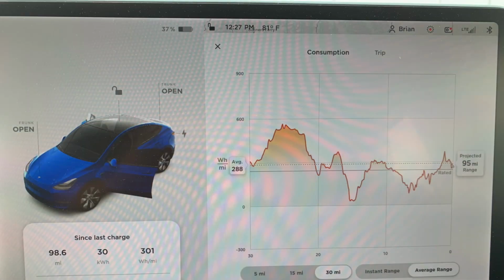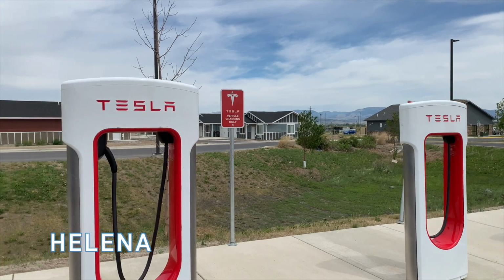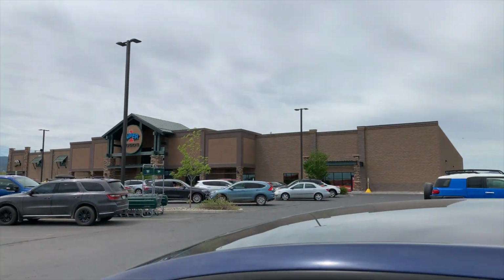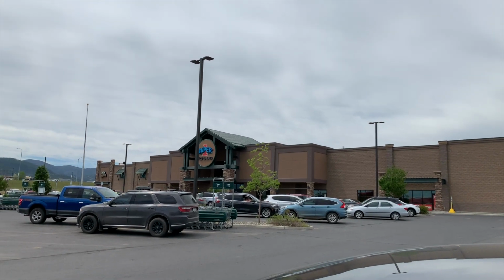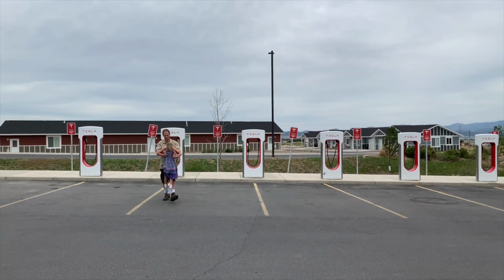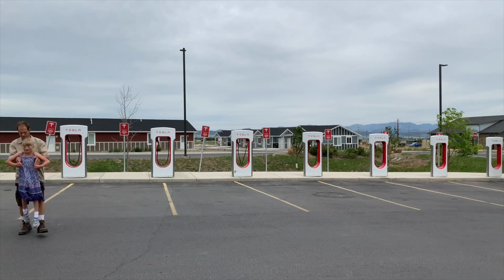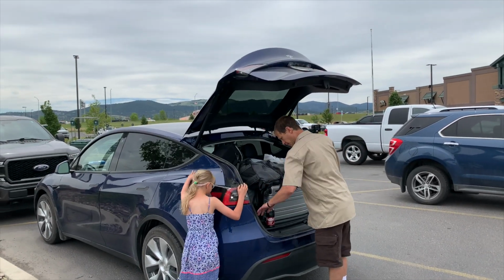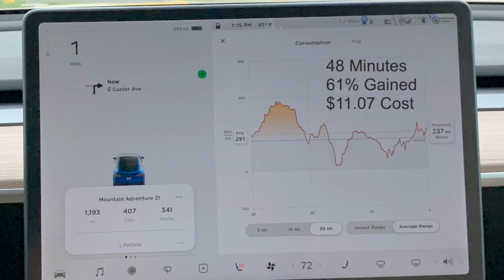Arriving in Helena with 37% proves we definitely didn't need to charge again in Bozeman that morning, but with all of us together in a new area, I was playing it safe. It was time for lunch, so a good time to be at the Super One Foods. We ate in the windy parking lot, and between that, bathrooms and diapers, the charge was done before us, so we moved to another spot until we were ready to roll. With Ellie driving and about 98% charge, we were ready to leave the Supercharger network.